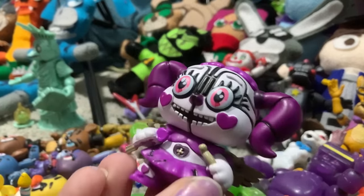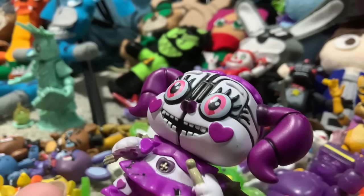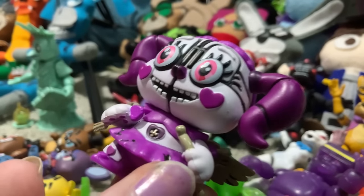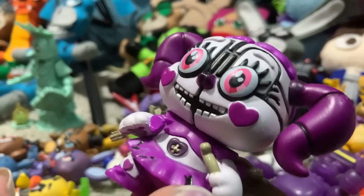Oh, this is a cool story. I can slow the video down. So, when I got my Heartsick Baby and Arctic Ballora, I got them in the same case. I pulled the four rare boxes from two separate cases. Somehow, I actually managed to get two Arctic Balloras and two Heartsick Babies. I don't know how those odds work.